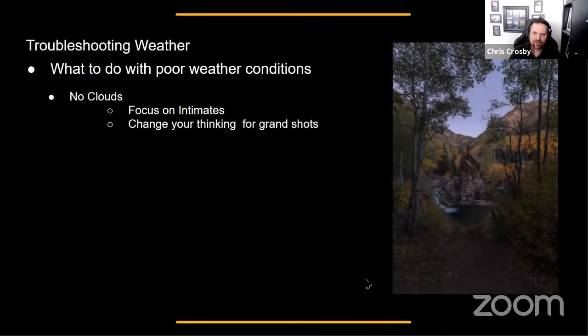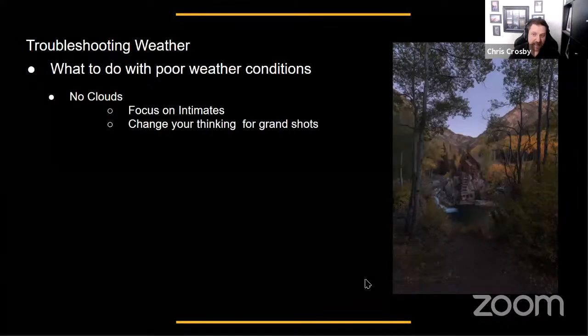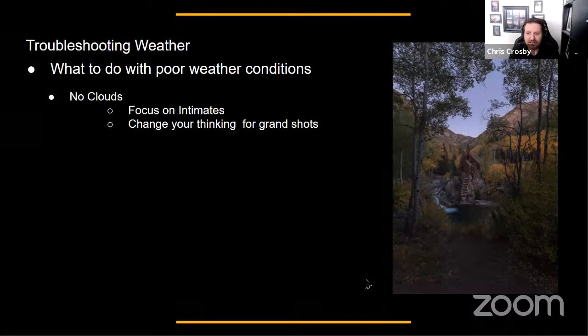Here's another one from that trip where I visited this mill, a famous mill. It's called the Crystal Mill. And to get up there, you have to either hike 5 miles or have a friend that has a 4-wheel drive vehicle that can go over boulders, basically. And I thought to myself when I visited, God, I don't have any clouds, but I don't know when I'm going to be able to get back here again, if ever.